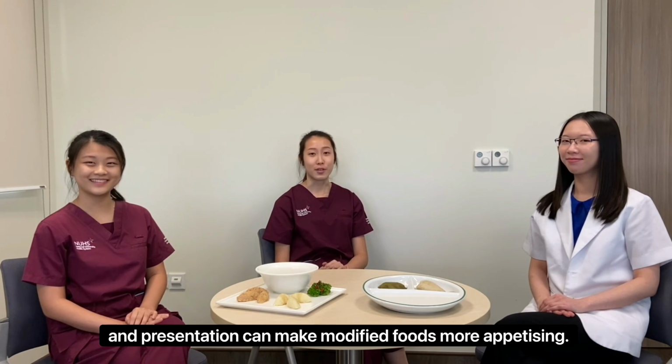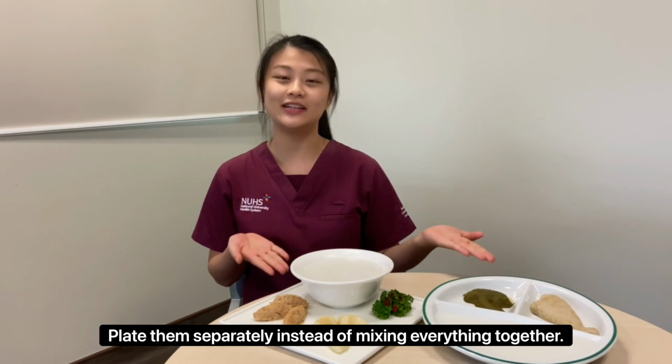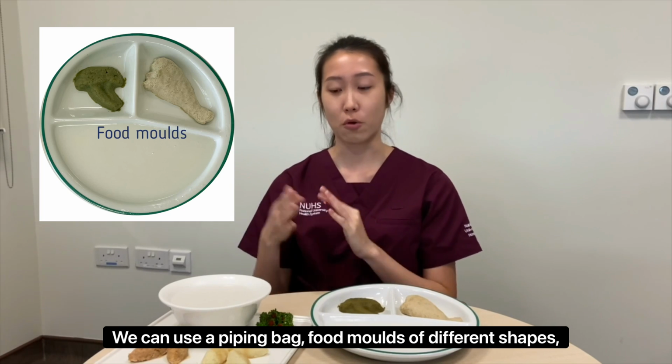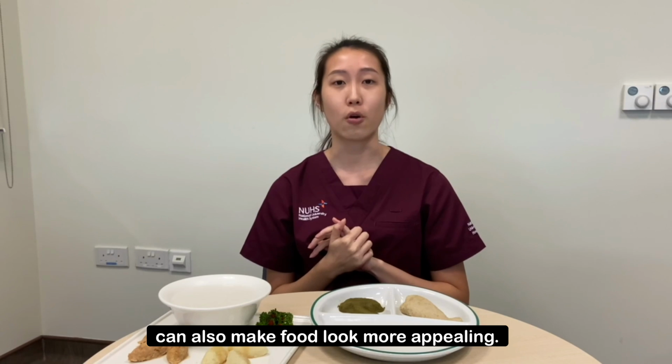Also, improving the appearance and presentation can make modified foods more appetizing. That's right, we can try to incorporate ingredients of different colors and shapes. Plate them separately instead of mixing everything together. Even telling the person what they're eating can help too. We can use a piping bag, food molds of different shapes, or add a sauce or gravy to elevate the dish. Choosing plates, bowls, and sauces of different sizes and colors can also make food look more appealing.